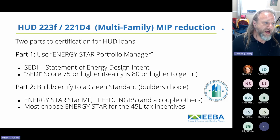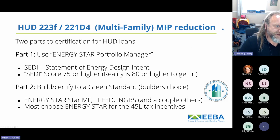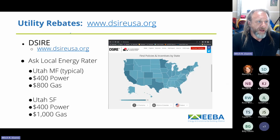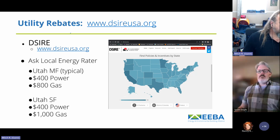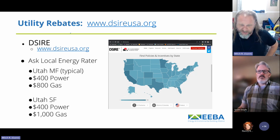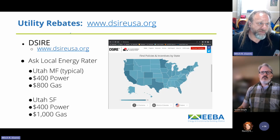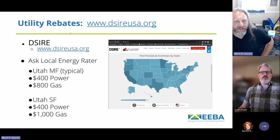Frequently for HUD, it's already required to do certified payroll, or Davis-Bacon style. So that sets you up well for the 45L and the 179D incentives. So we've got our 45L money, we've got our 179D money, we've got our HUD money, and then that fourth pile of money is the utility rebates.